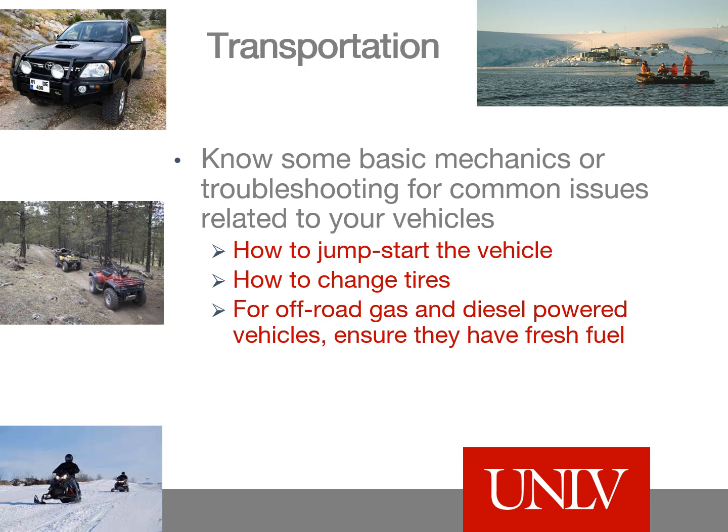Before setting out, make sure you know some basic mechanics or troubleshooting for common issues related to the vehicles you intend to use. You should be familiar with how to jumpstart a vehicle that has a discharged battery, and how to change tires and test for adequate inflation.